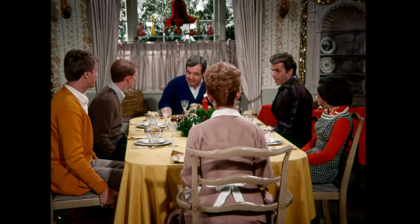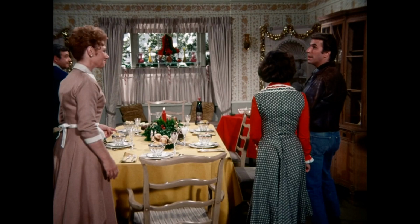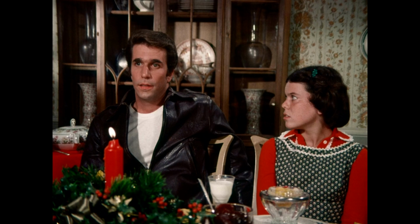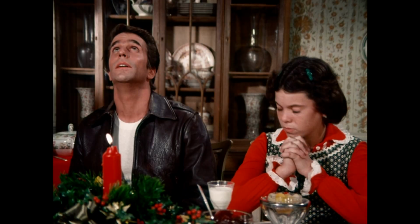One of my favorite scenes takes place here. Fonzie is invited to spend Christmas with the Cunninghams. As they sit down to dinner, Howard asks Fonzie to say grace. Uncharacteristically, Fonzie is intimidated by the request. He clearly doesn't feel up to the task. He pauses, and then in a poignant and very real moment, simply looks up and humbly says, "Hey God, thanks."